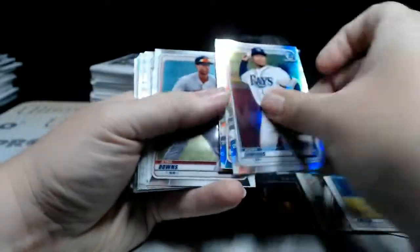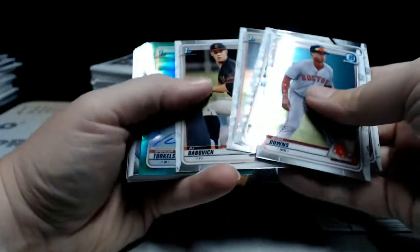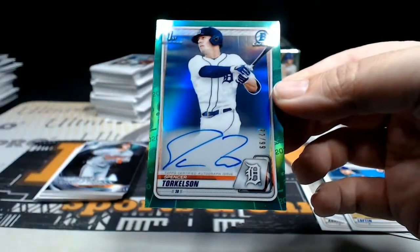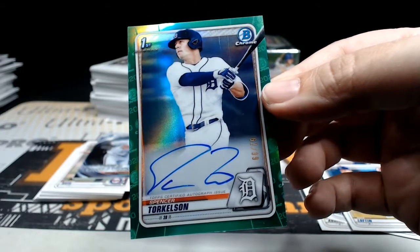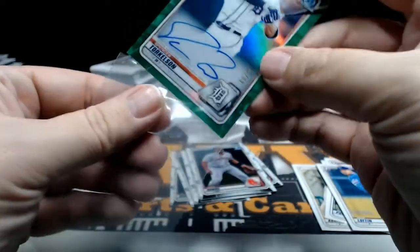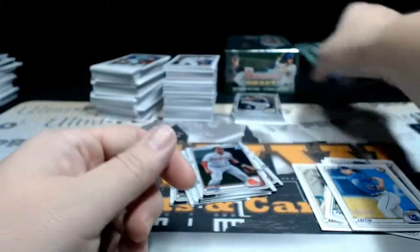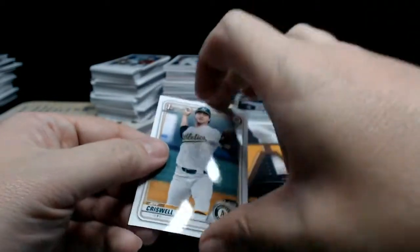Edwards, Langoliers are refractors. Downs, Hendrick, Peraza, Miller, Dabovich. And then, look at that! Torkelson Green, 52 out of 99. Boom! Going out to the Detroit Tigers. That is going to Samuel L. Samuel, there you go. 62 out of 99. Very nice. Whistle While You Torque. It's a new song. Kerstad, Glimpse of Greatness. Yeah, that was nice.